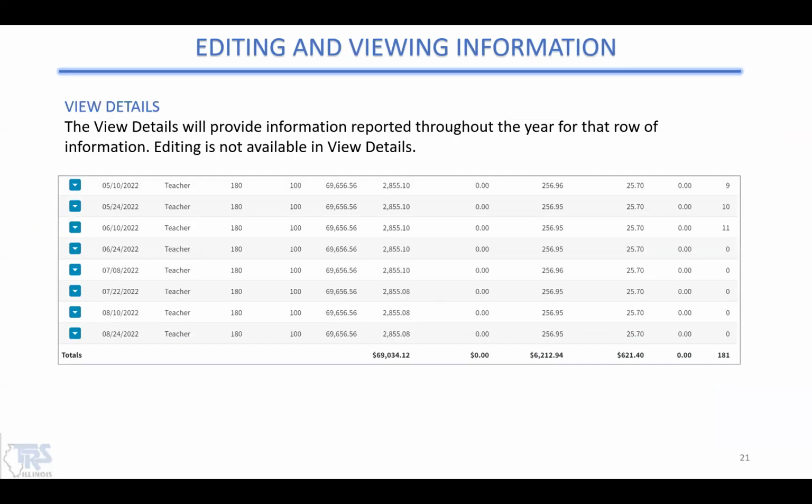You can also go into view details. Now this is view only, read only. You cannot edit or make any corrections from this page. It is just to help you maybe see where that error happened. So maybe if you were short on days paid, you can go in here and see where maybe that happened so that for your 24-25 school year, you can maybe update your payroll software to make sure that you get those days correct.